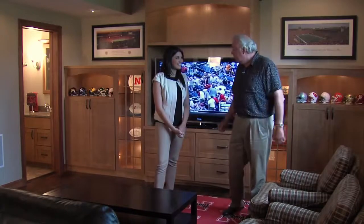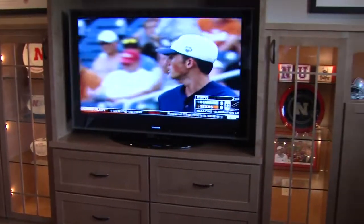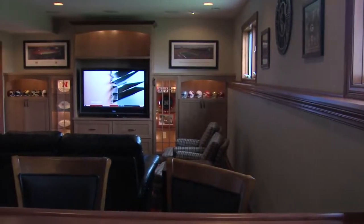So George, tell me about the custom work that you did in this remodel. Well, we got involved with the project with Zach Fleming from Fleming Construction, who brought us into it, and the homeowners got together up in our showroom in Boone, and they had some specific ideas already, in particular this entertainment center behind me. They had found something very similar to it in a magazine, and between themselves and Zach and I, we came up with this particular design here.